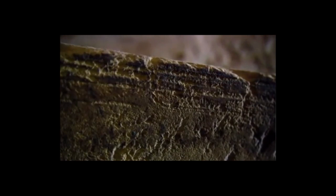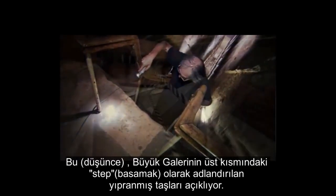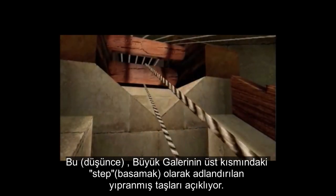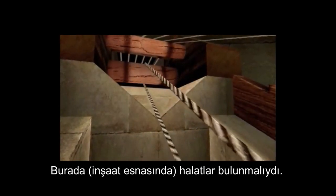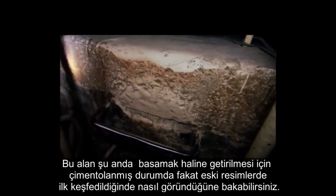It explains the odd way the stones were worn at the top of the so-called step of the Grand Gallery, exactly where the ropes would have had to be. This area has now been cemented over to make a step, but you can see in the old pictures what it looked like when the first explorers arrived.